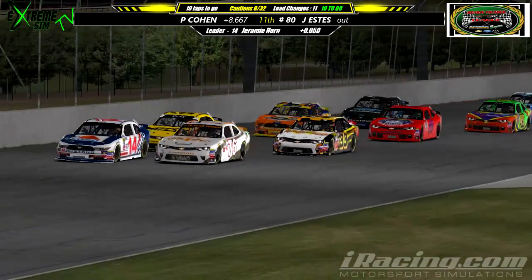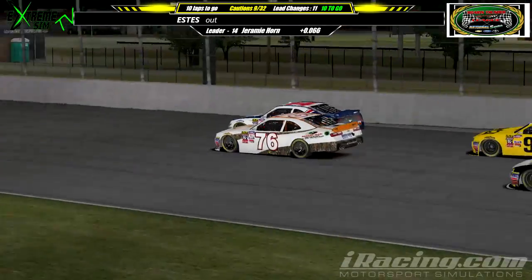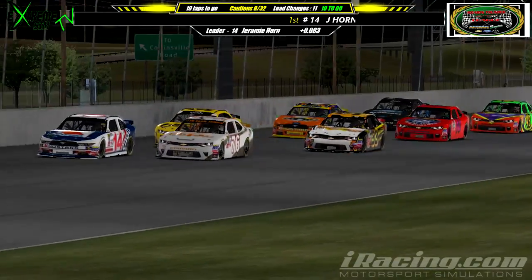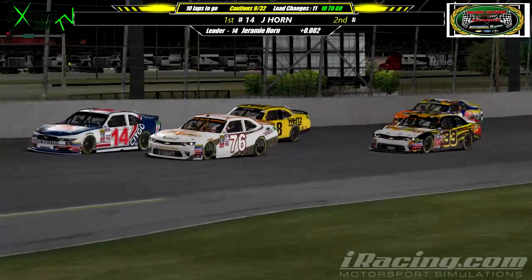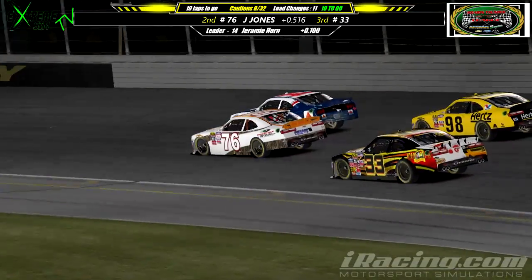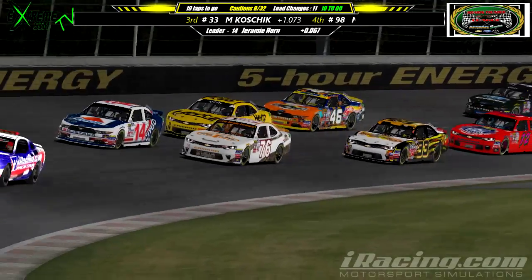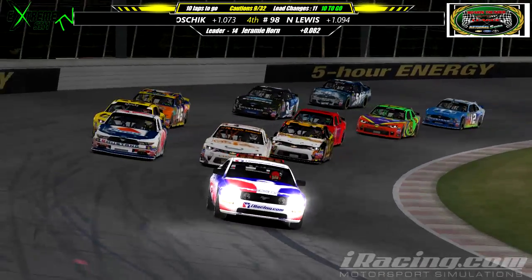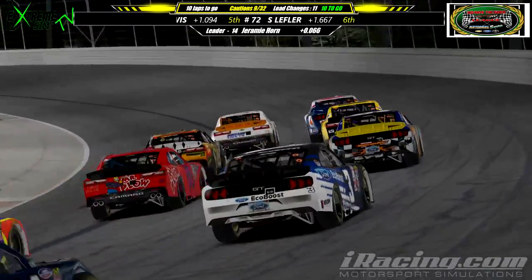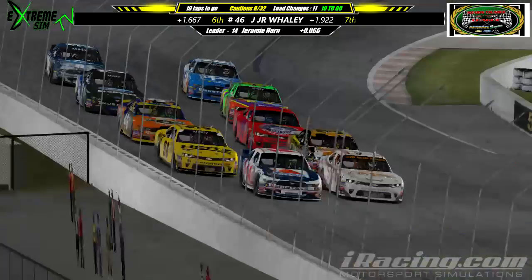It's going to be a 9-lap shootout for the Roaring Thunder National Series. You've got the top 3 on old tires, well, a couple of lap old tires. Everyone else on brand new fresh ones. As they come through 3 and 4, we'll get ready to see the green flag go in the air one more time. Can Jeremy Horn hang on, or does Noah Lewis have something? What about Jim Whaley back there? What about Steven in the 72?